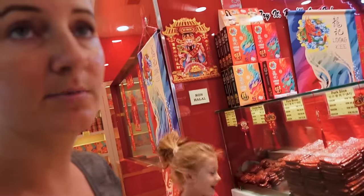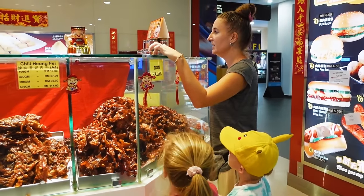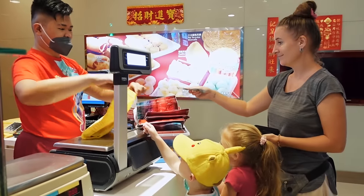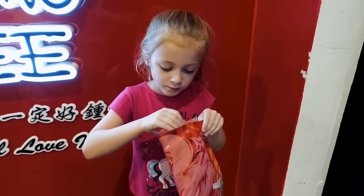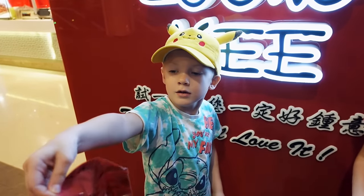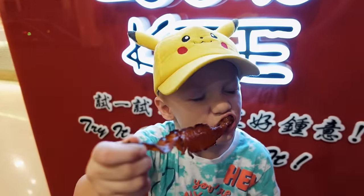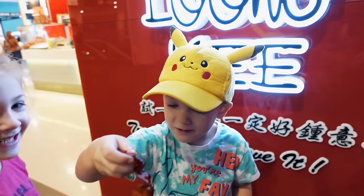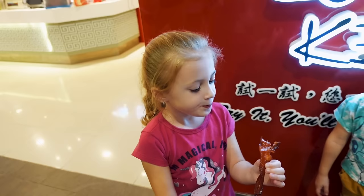What are you guys doing? Sammy wants to put some meat. What are you gonna get? I want bacon. Chicken? Sawyer's gonna get some bacon to try as well. All right, sis, you gonna try it? I think it's pretty good. What's it taste like? I don't know, but it's pretty good. Oh, you like it? All right, good stuff. You need help with yours, bud? Whoa, that's a big piece, bud. How is it? Delicious.